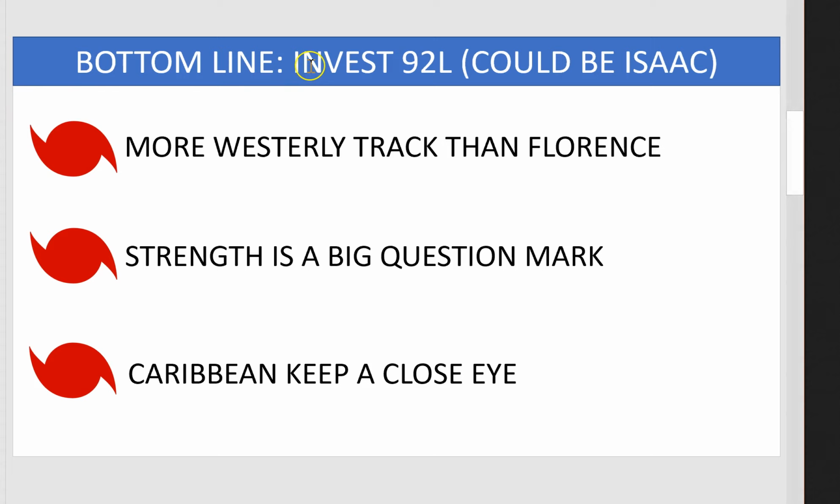All right, the bottom line with Invest 92L, which is likely going to be Isaac, but could end up being Helene, depending on which storm gets its name first. It looks like it wants to go on more of a westerly track than Florence did. Strength will be a big question mark with this storm. The intensity forecasts were not that great with Florence, so we'll have to watch this one pretty closely as well.